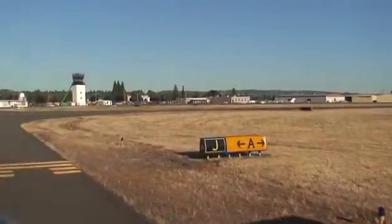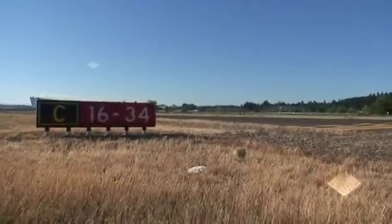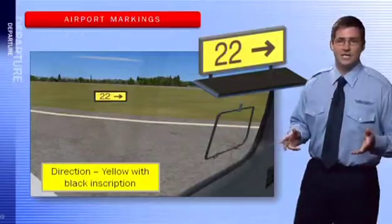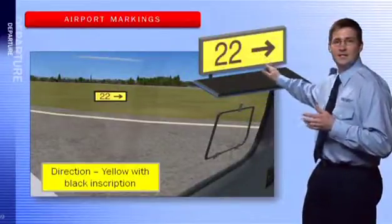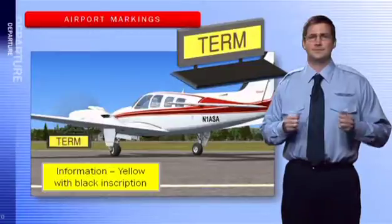Taxiways are indicated with a letter such as T for Tango, while runway location signs use a number to complement the magnetic information displayed on a heading indicator. Direction signs reverse the yellow and black by using black letters and directional arrows on a yellow background like this sign that we see here. The arrow leads the pilot.